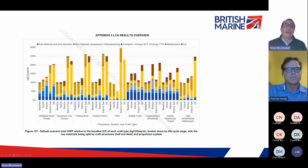So just having a quick look here. When you look across the board, the hull structure is consistent. However, for the raw materials of propulsion, you see variances between the different types of system which has been proposed for vessel types. You then have the manufacturing cost, the transport, energy. WTT is energy well to tank, so that is the environmental cost of creating the energy to the point where it enters into the tank. You then have the energy tank to wake, which is using the vessel. You have your maintenance and you have your end of life.